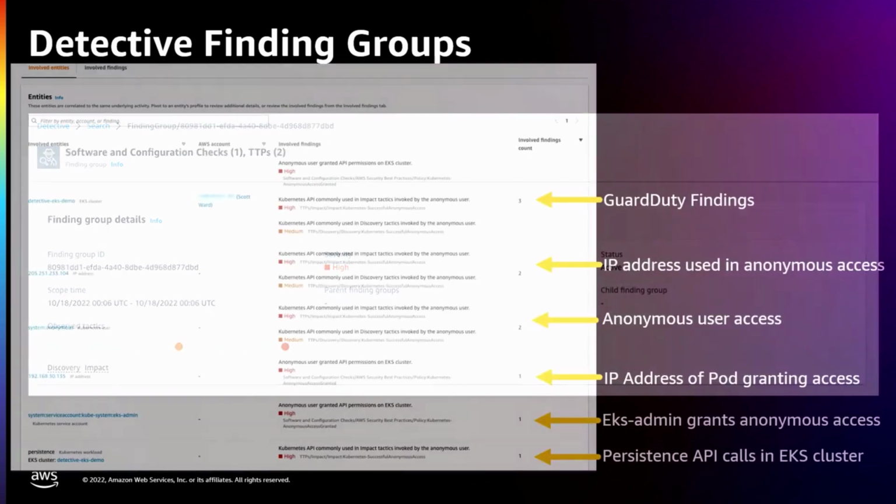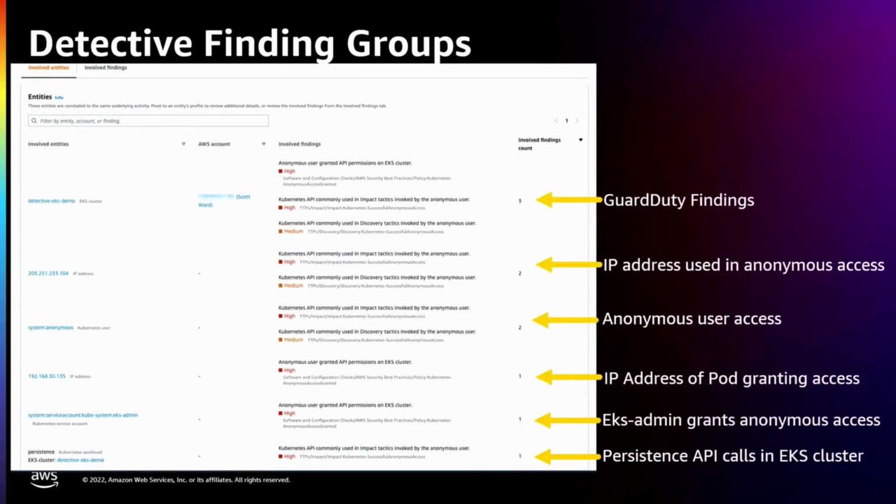If I scroll down in those finding groups, I see a lot of the same things I just showed you in that investigation, but I also see that there are two other GuardDuty findings related to this same group and type of activities. I can also see the IP address used for the anonymous access, the anonymous user, the IP address associated with that container or pod, the fact that EKS admin was granting anonymous access, and that there was an attempt to get persistent access inside my EKS cluster.